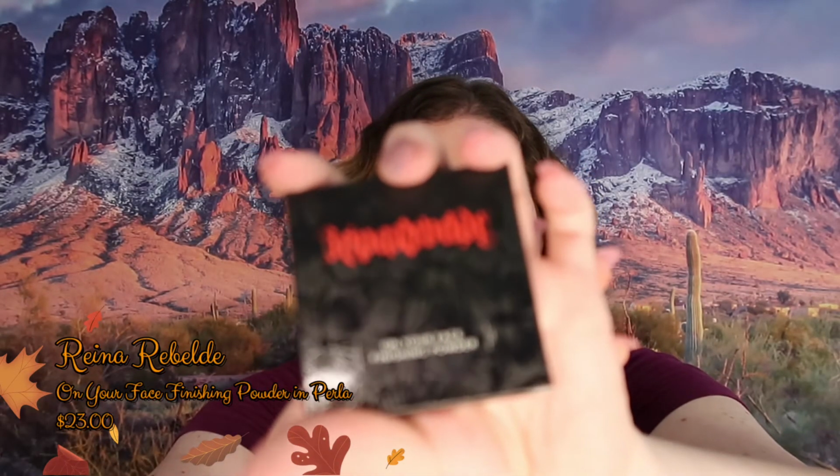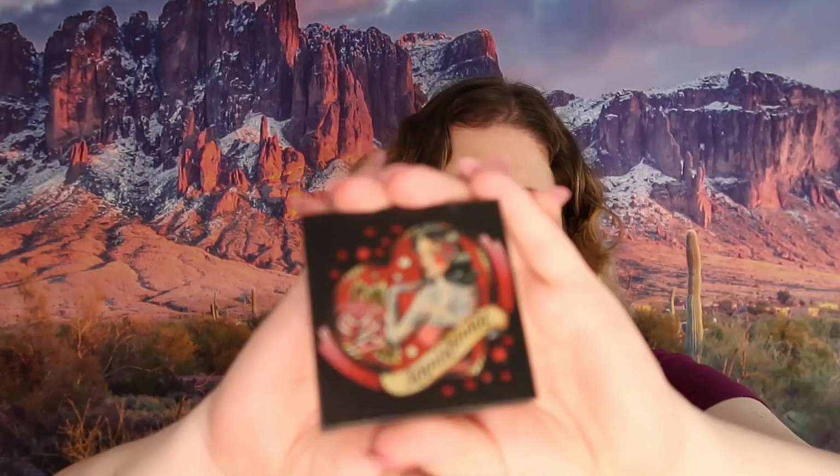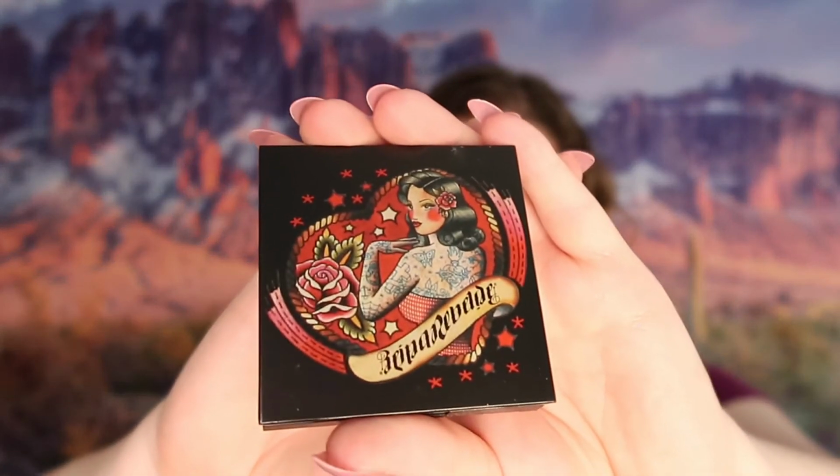Okay, so the next thing we got here is, I can't even read the name of the brand, but it's a finishing powder, and that is what it looks like. And obviously it's a pressed one. This is some really cute packaging. I gotta show you this. That is super adorable.